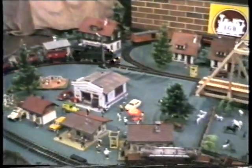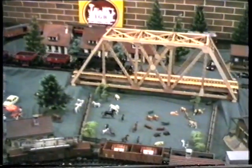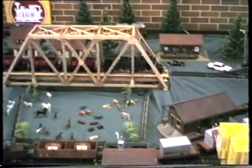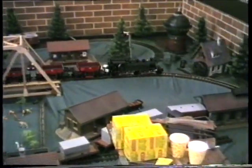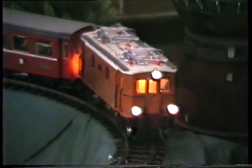All the buildings are weatherproof. They are all totally commercial. They are Polar brand. Some of the animals are Britain brand, and some of the cars, the cars are 1 to 25 scale, and they are various sizes.